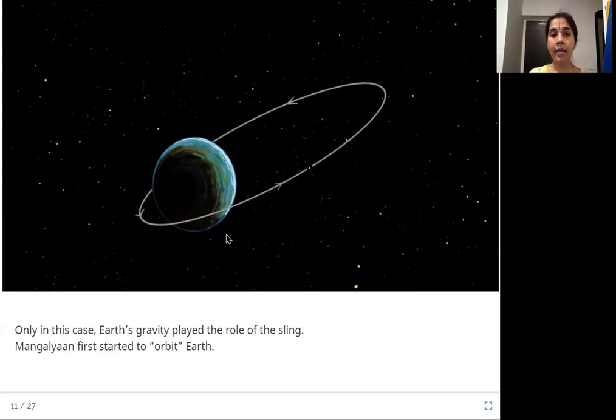And this path around the Earth is called orbit. So Mangalyaan first started going around the Earth, and the Earth's gravity was what made it follow this path around the Earth.